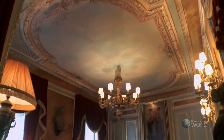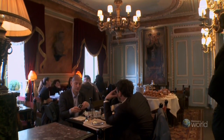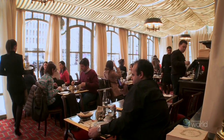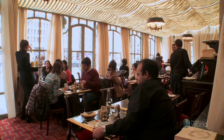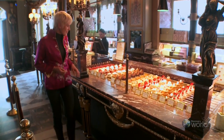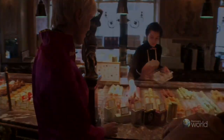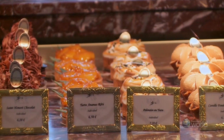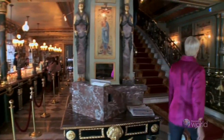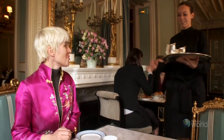The interior of La Durée is as sweet on the eyes as the products are on the palate. There are opulently detailed dining rooms found on the upper level. And those wishing to buy their macaron to go can do so from the gorgeous marble and gold leaf pastry counter at ground level. I want to soak up a little ambience, so I'm taking a seat upstairs to enjoy my coffee and a few macarons.